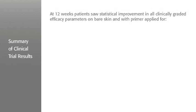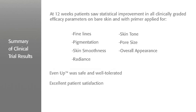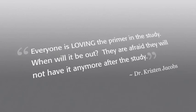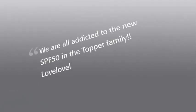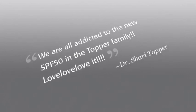So with the study results, at 12 weeks, clearly there were less fine lines, pigmentation, smoothness, radiance, skin tone, pore size, and overall appearance. It was safe and well tolerated, and there was a lot of positive patient feedback. We also see a medically proven product that will help block pathways that we know create pigmentation and also help reverse pigmentation, and statistically significant improvement, and patients seem to love the product. So I look at this product as the smart product, and that's how I will market it to my patients.